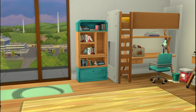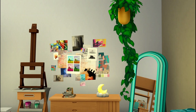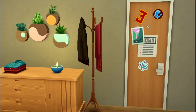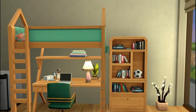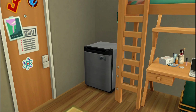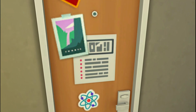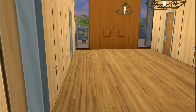And then this is the second bedroom. So we have 2 bedrooms in here. Oh my gosh, this room is so vibey. I really like this room. So we have the dressers. We have the 2 different bedrooms. Oh, it's just so cozy. I really like this one. Also, I forgot to add mini fridges into all the rooms, but this room has a mini fridge, and so does the first room.